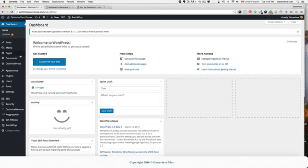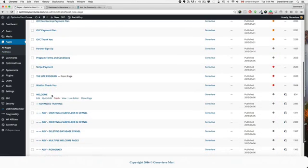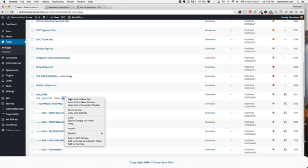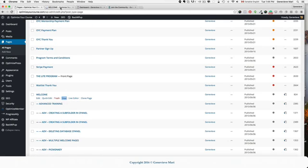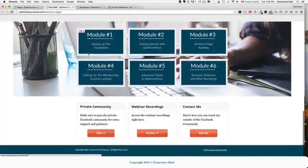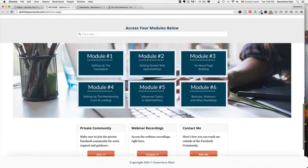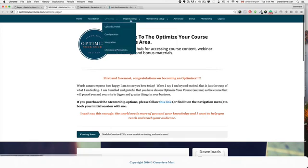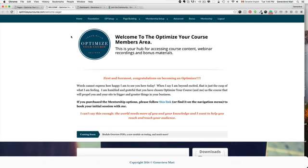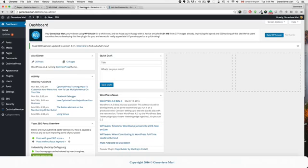And then you've got my course site, which I have to pull up on the screen differently because it's under restricted access. So if we look at my welcome page, again, you can see that this is a course page where all the modules are accessible via the click of a mouse, the private community, my recordings, contact me, and I've got my menu. So these are all pages that I built from scratch. Now let's go back to the dashboards and look at what happens when you work with OptimizePress.